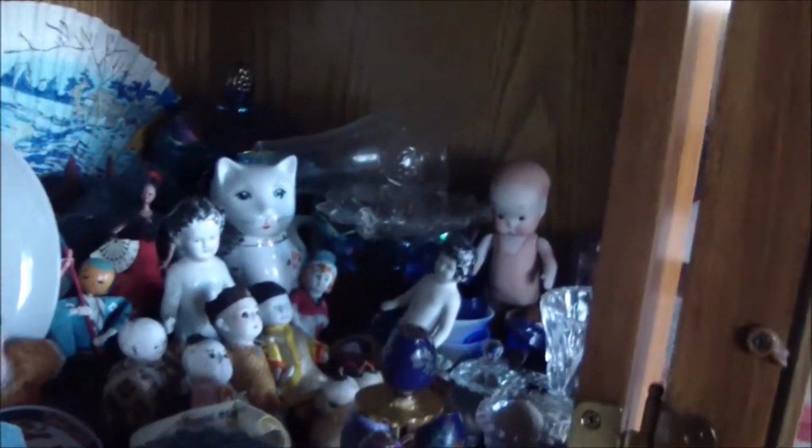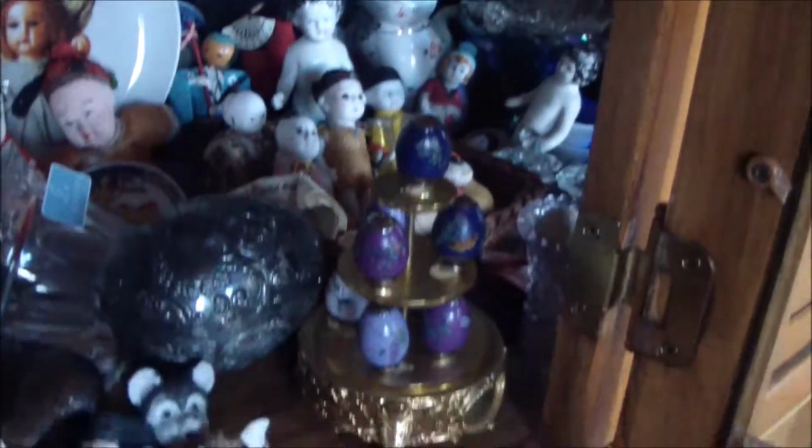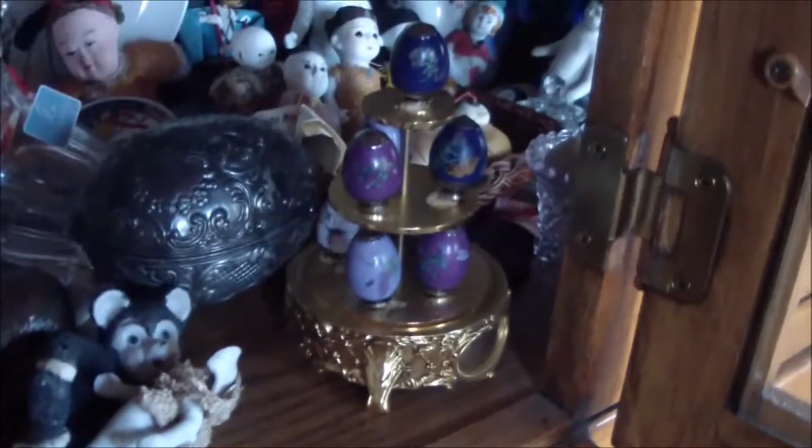And then there's these guys. Oh, these are the complete pincushions, huh? Very neat. Oh, and plates along the back. How fun. All right, we're almost done. Last shelf, I think. More eggs.